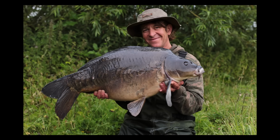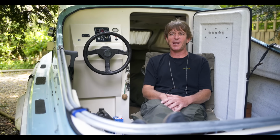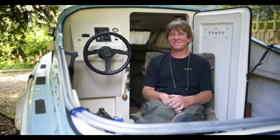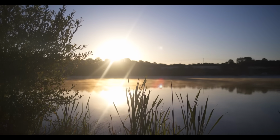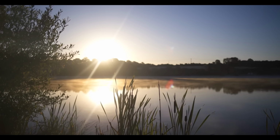Really, really hard lake, only caught one. We might well go on to that one in a future one years down the line, but that one's a little bit of a quiet one for now. So yeah, mate, what with all the COVID stuff going on, it was early July before I headed off to Bedfordshire, my first trip, first week in July.